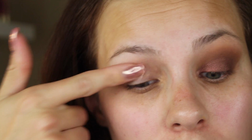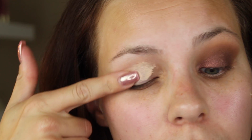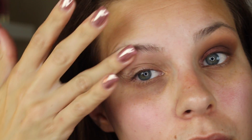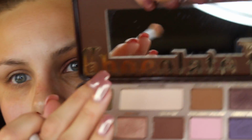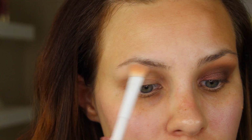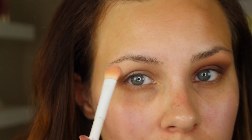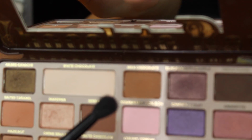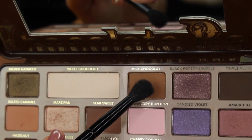Hey guys, okay, so first I am going to prime the eyelids and up to the brow bone using the Too Faced Shadow Insurance. I just buff it in with my finger. And then I'm going to go in with White Chocolate from the Chocolate Bar palette on a flat shader brush. This is a large shader brush, and I'm just going to put that all over the brow bone and the lid to make sure that the primer isn't tacky.